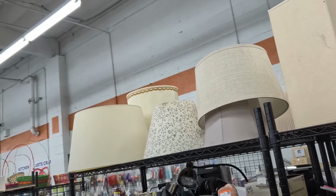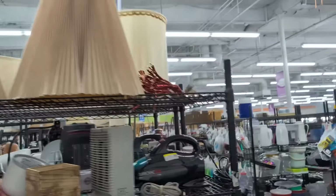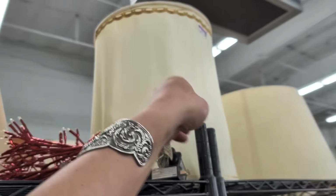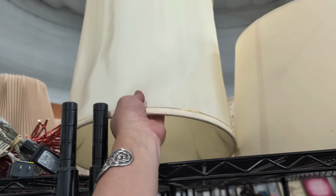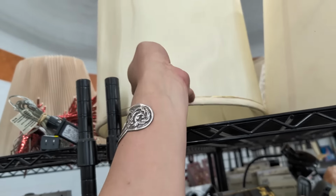Oh, what's that shade over there? Fantastic vintage lampshades that are not completely destroyed are hard to come by. This one is $6 and it is pretty destroyed. It's got some rips and breaks. I like that it has that built-in finial, and it was beautiful in its heyday, but now not so much.